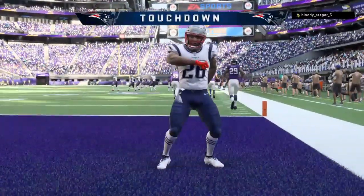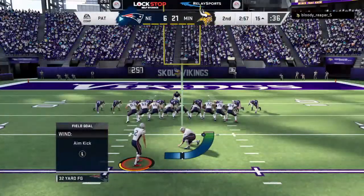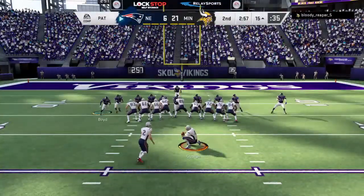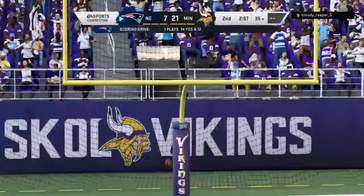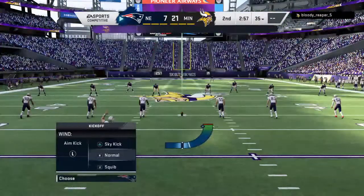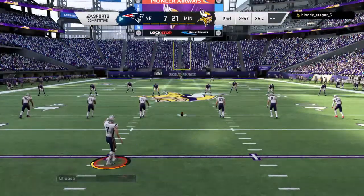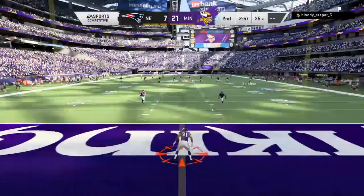Touchdown, New England. Sony Michel, 74 yards, as they are now on the board here in the first half. Down 3 scores already. This game was really in danger of getting away from them. They needed a drive like that, especially on the road. Not only to calm themselves, but maybe tamp down the crowd a little bit, because everything was against them.